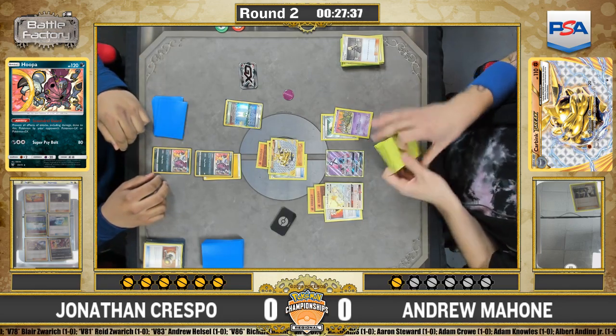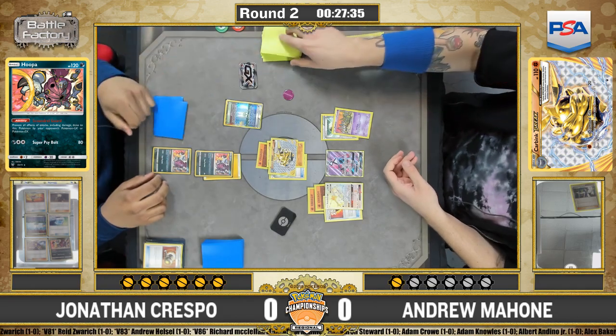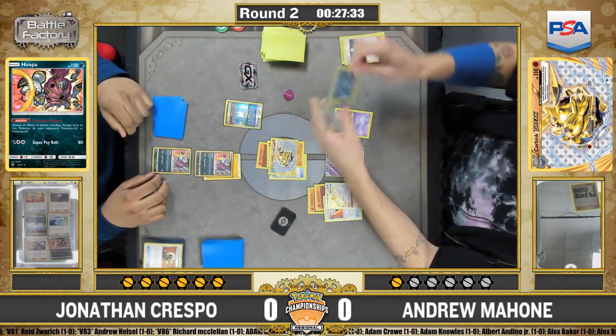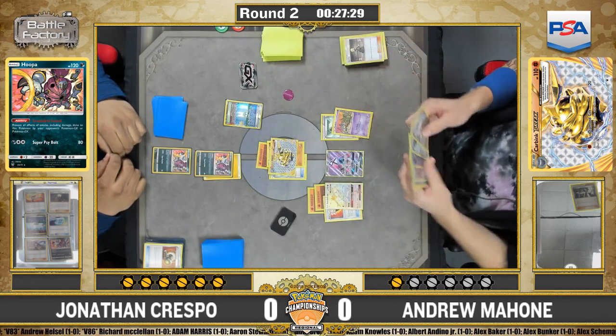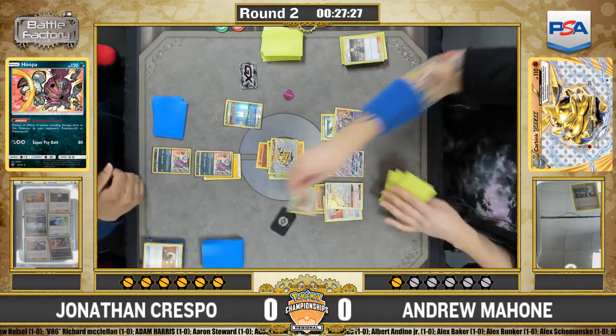Yeah, Crespo's definitely running out of resources here. He already played both counter catchers. He's only playing 2 copies. I'm assuming that's got to be all 4 enhanced. It's all 4 enhanced. That is. So, I mean, we've only seen 1 Flare Grunt come down and only 2 puzzles come down.